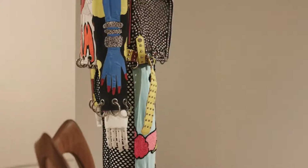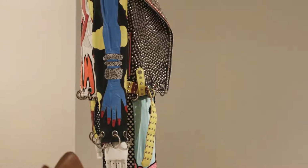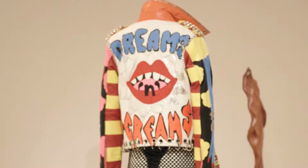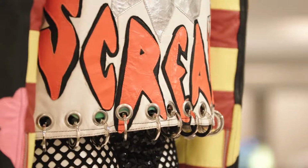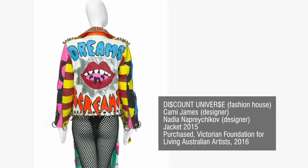From the humblest origins, providing warmth and protection from the elements, to fashion and the iconic biker's jacket reinterpreted by Australian fashion label Discount Universe, the pervasive use of leather today in commercial goods and products, some could argue, has left the animal in the material invisible.